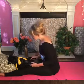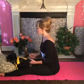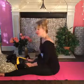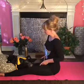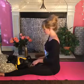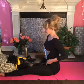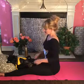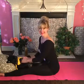So take a moment to think about what your intention was for this practice. Was it to spend some quality time with your pup? Was it to spend a little bit of time on your yoga mat? Was it to move your body in a few different poses, to kind of stretch it out and release tension? Whatever your intention was, see if you can come back to it. And then also thinking about how can you carry this with you into the rest of your day.